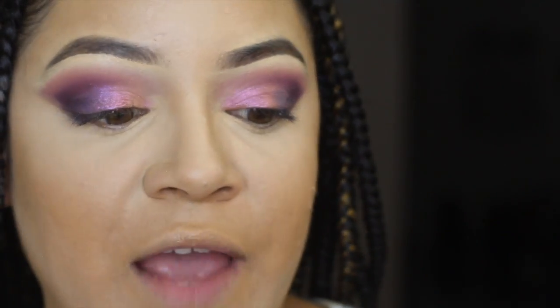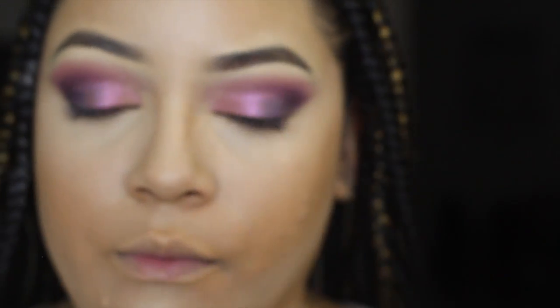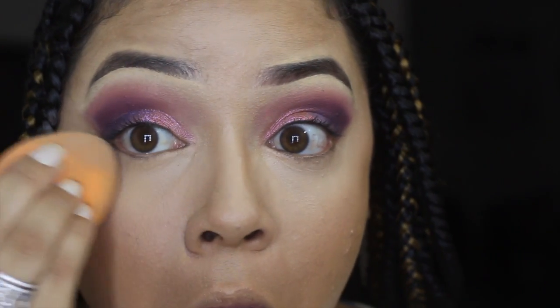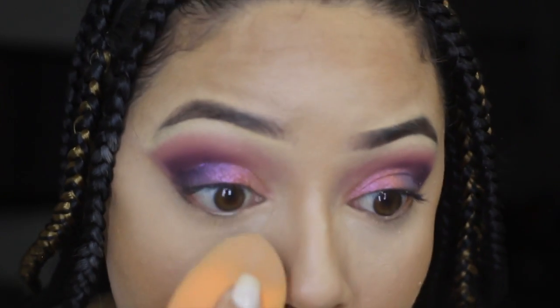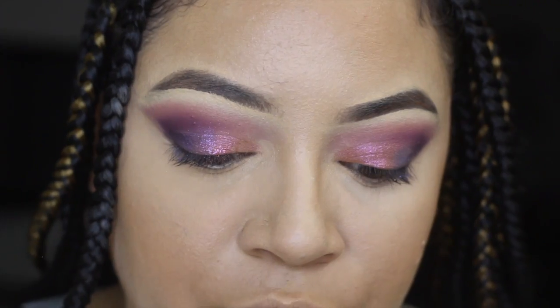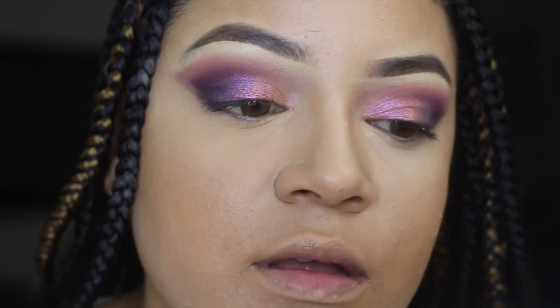So for setting powder, I'm going to try the Milk Makeup setting powder in translucent medium. I've never used this either, and I heard really, really good things about it. When you open it up, it has this sponge right here and a little cap to bring it up like that. Pull it up, there's a sticker. So not a lot of powder comes out of this. I heard a lot of good things about Milk Makeup. I definitely want to try a lot of things from this brand.